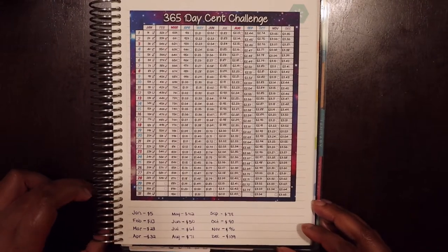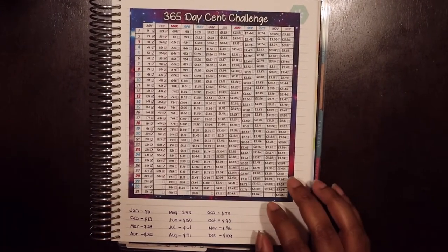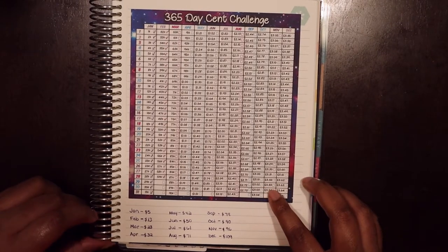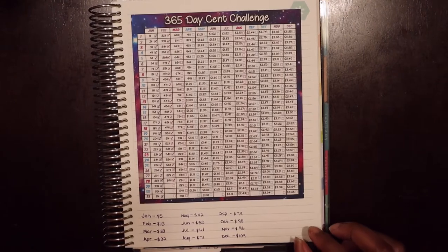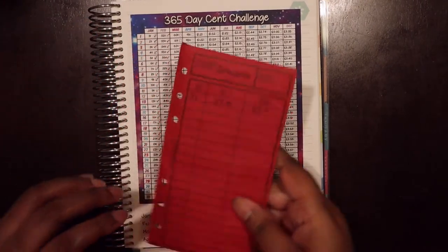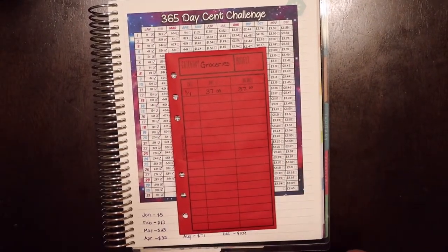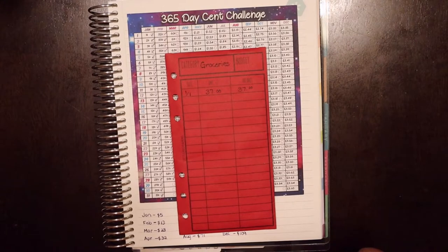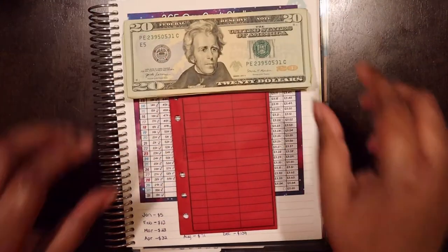First thing, I did want to do the challenges and the cash stuffing separately, but since this paycheck we're only stuffing one envelope, I wanted to go ahead and squeeze that in this video real quick. So we're just going to be stuffing our grocery envelope for this week. I actually have two stacks of cash here.